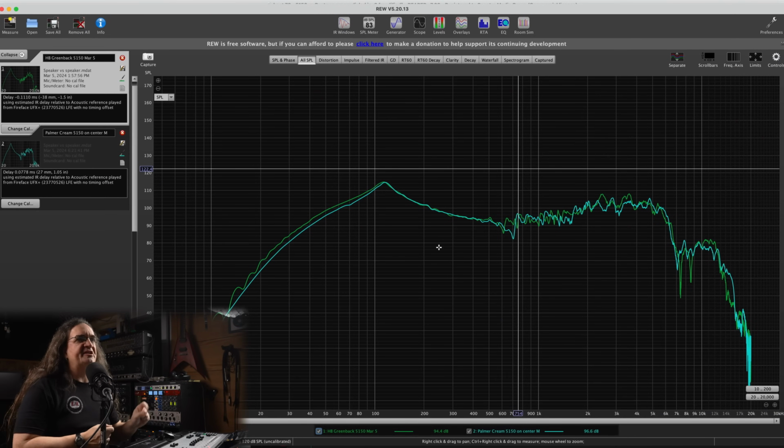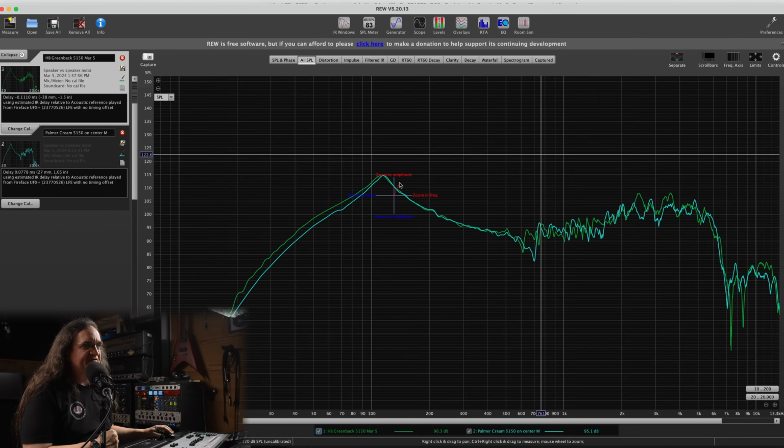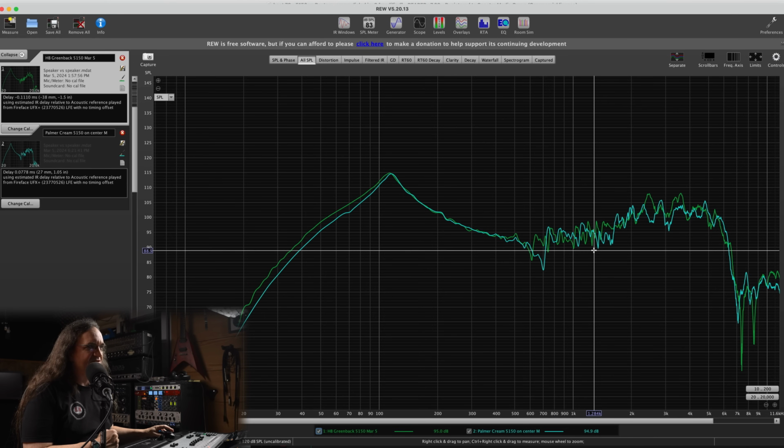Now that's a much bigger shift, and what's more, this isn't just speculation, this is something we can measure. I took a couple measurements here of the greenback and the creamback. The greenback is obviously in green and the cream is the other colored one. I'm partially colorblind, don't ask me which one.